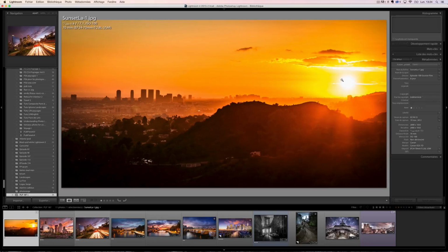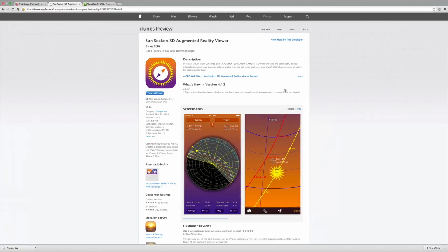Okay, next, there are two apps that I use all the time that I want to show you when I do an urban landscape. The first one is called Sun Seeker, 3D augmented reality view. Basically, when I come to a location, I use this app to find out at what time the sun is going to be where in the scene, because you might know that the sunset is at 5:30 or 5:45, but you want to know when the sun is going to be hitting the top of a building, and that could very well be at 5:10.